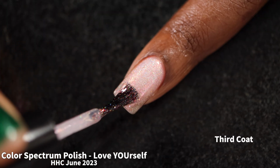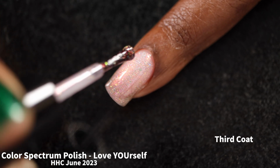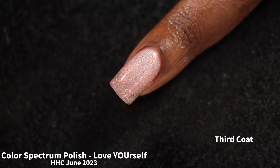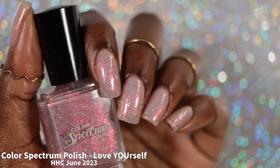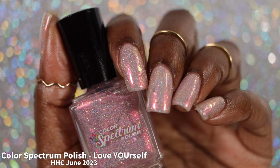I really feel like this is the kind of polish that I would not have liked at all prior to starting swatching. I would never, ever, ever have picked something out like this for myself, but it is just so damn beautiful. This is a very sheer polish. Once again, if you want the sheerest of the sheerest wash of color, one coat is going to give you a whole lot of sparkle and shimmer on your nail.